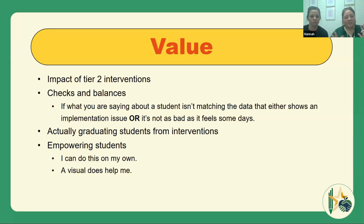We also use social skills groups. Generally, we see a lot of overlap with those kids. And it has really served as a check and balance for us in the sense that, you know, teaching is emotional, right? So if you're feeling like something is happening all of the time, us being able to look at all of the things we're about to show you, like the data that we take, is a really good check and balance. If what you're saying about a student isn't matching the data, that's either an implementation issue or it's really just not as bad. And so that has been a good wake up call for all of us, and especially for us to start conversations with the classroom teacher like, are you actually scoring them accurately? Or are you just feeling like all of the hard moments are happening all the time and they're not?